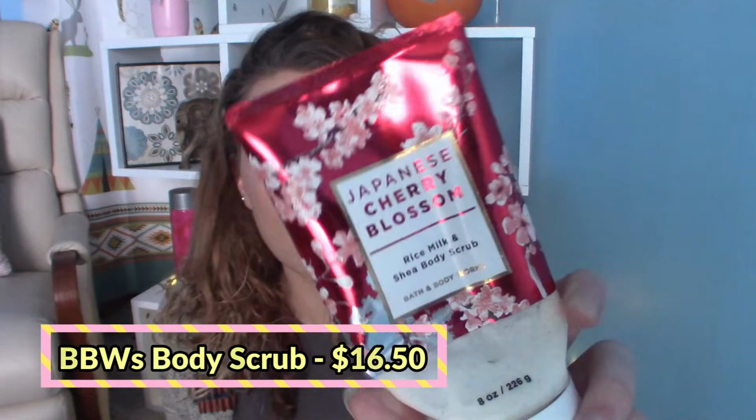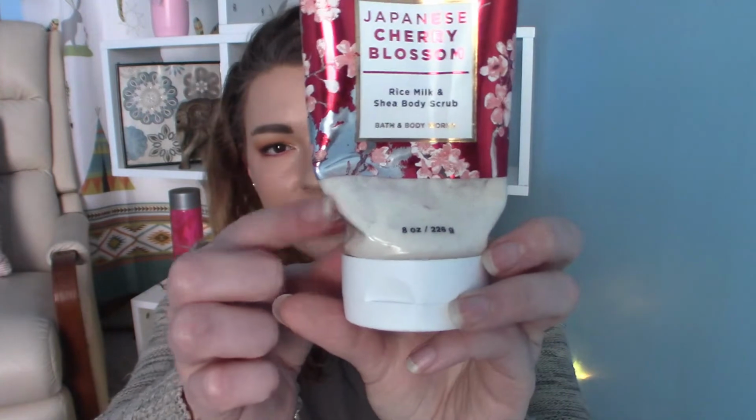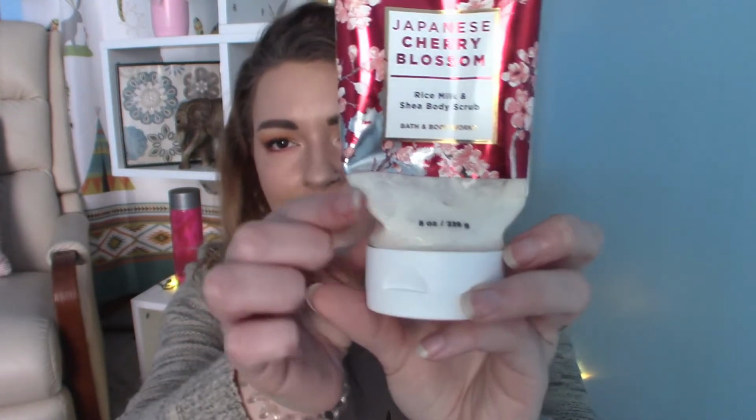Okay, then the last body care item I have is a body scrub from Bath and Body Works. This is the Japanese cherry blossom, and it has rice milk in it, and I know there's still some down here in this portion, but I cannot for the life of me get this out, and I don't feel like cutting open the body scrubs like I do the lotions. I feel like I can access almost all of the product without having to cut it open, and then I wouldn't have anywhere to store the remaining product without it becoming super messy in the shower. So it's just not something I'm into.